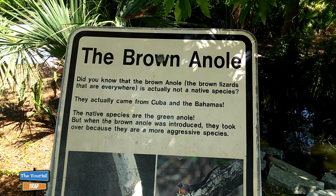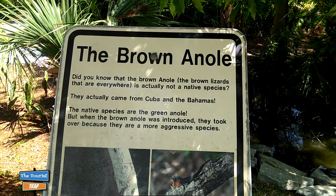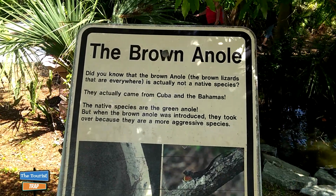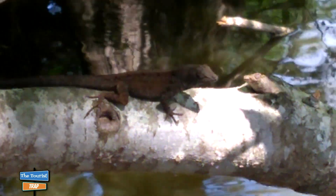I have found a sign here called the brown Anole. And they are brown lizards that are everywhere, and not a native species. It says they come from Cuba and the Bahamas, and they're hanging on this tree over here. Here is one of these brown lizards on the side of this tree. Kind of zoomed in a little bit so you can see him, just sort of hanging out. See a lot of lizards here in Florida though.